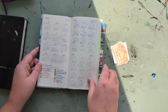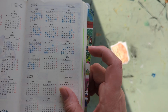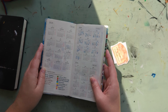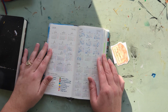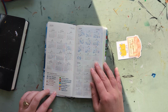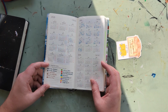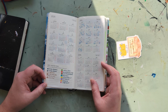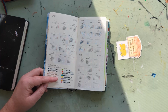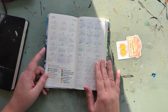I'm flipping over. Here I actually marked where I finished books last year, so I'll probably continue it for November and December. I just think that'll be really interesting to do, a tiny dot whenever I finish a book this year, so we'll see how that goes. I also have a key here that I'll be using throughout the book. Total books, total pages, and then some other stats. And then these colors relate to genres that I think I want to do, maybe some pie charts or monthly summaries, but we'll see how that goes.